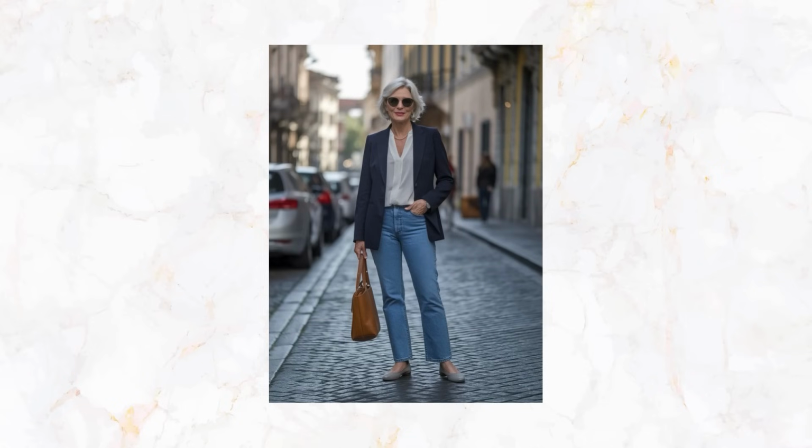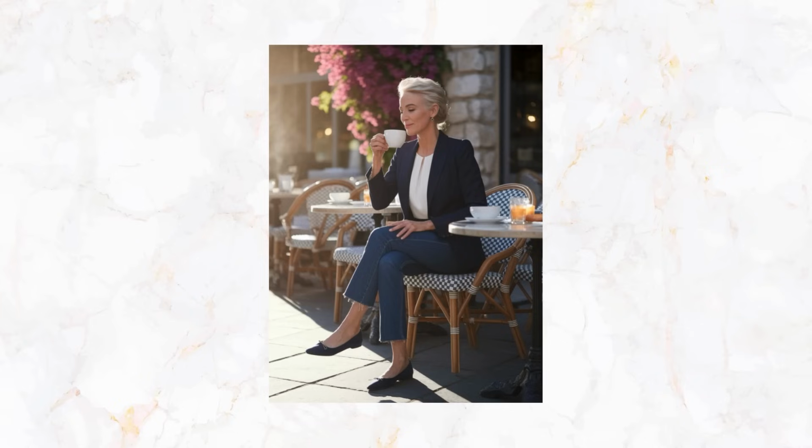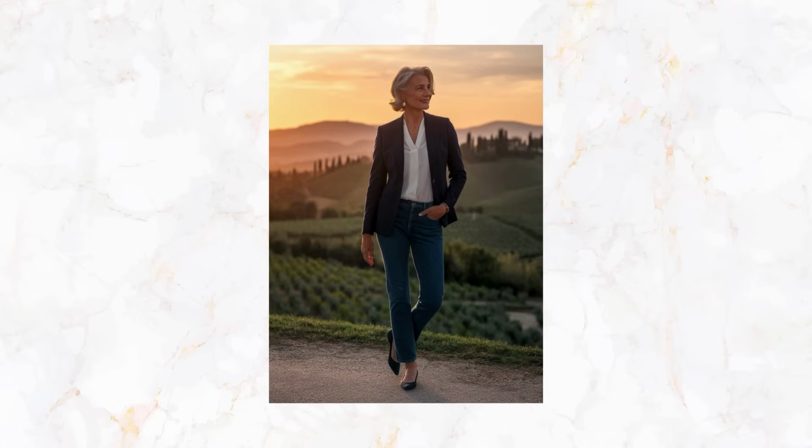One of my favorite looks I've copied straight from Paris? A crisp white blouse tucked into jeans, with a tailored navy blazer over the top and a simple pair of flats. It's ageless. It's chic. And it works for lunches, errands, even casual meetings. That one blazer elevates the whole outfit and makes it look like you put in a lot of effort, even if you didn't.